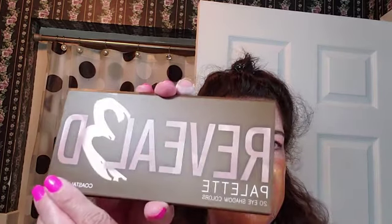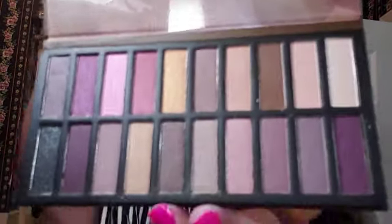Okay, 20 eyeshadow colors. Oh my gosh, you guys, look. This is fantastic. Look how pretty those are. Let's try the pink. Look at that. Purple. Look at that. So, ooh, let's try like the black. It looks like it has glitter in there. Oh, so pretty. Thank you, Coastal Scents. This is fabulous.